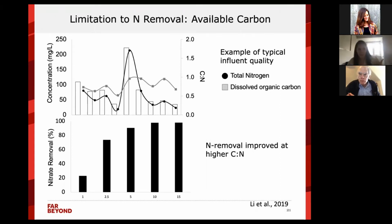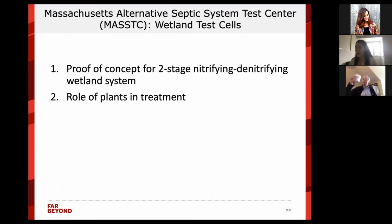So while we can't change the composition of the influent, there are things that we can do to try and overcome this carbon limitation. And so we installed a system to try and overcome this carbon limitation by adding an external carbon source. We did this at the Massachusetts Alternative Septic System Test Center in Falmouth, Massachusetts. Here we set up a design that was meant to test a two-stage system that consisted of nitrifying recirculating gravel filters and denitrifying carbon-rich media barrels.